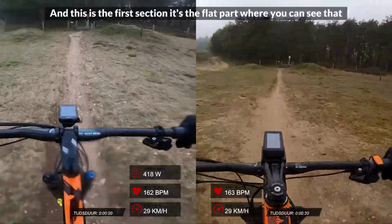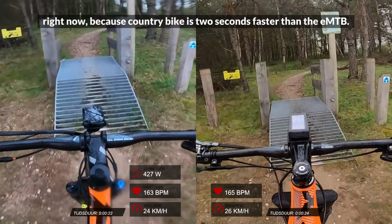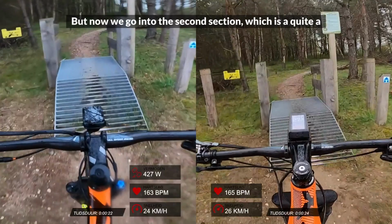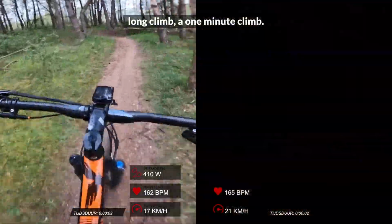And this is the first section. It's the flat part, where you can see that right now the cross-country bike is 2 seconds faster than the eMTB. But now we go into the second section, which is quite a long climb, a 1-minute climb.